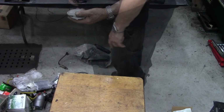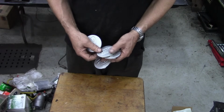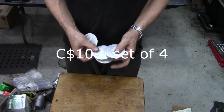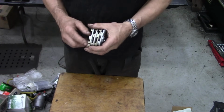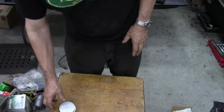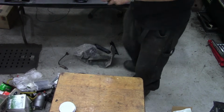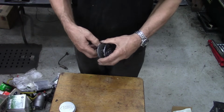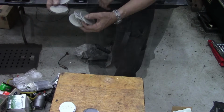They'll last forever. I've still got a lot of wheel caps. I'm going to let them go for $10 for a set. They are genuine Land Rover ones. They're not broken. I've got those, and those. They're all $10 a set. They've got to go. What else have we got? There's another set.